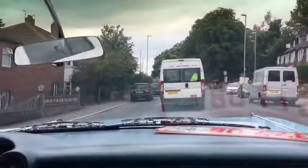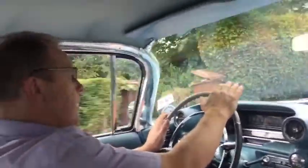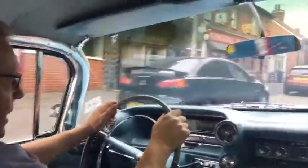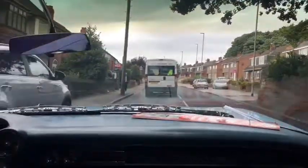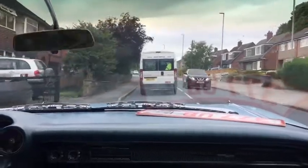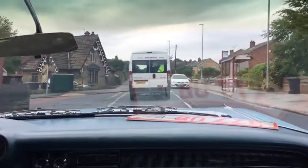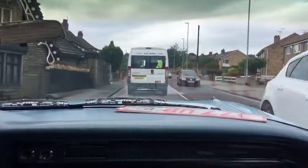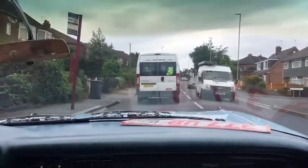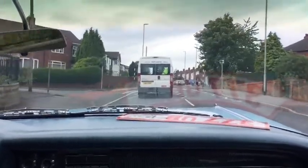So this is a historic vehicle taxation class. So it's free road tax. Being a pre-60, it's MOT exempt. So you just have to maintain the car yourself, make sure that it's roadworthy, doesn't have to go through an MOT. Rides nicely over the bumps.